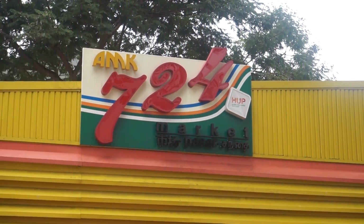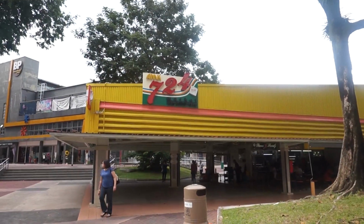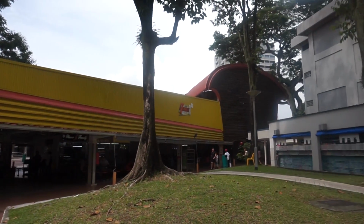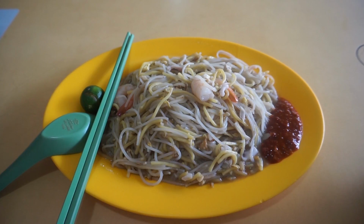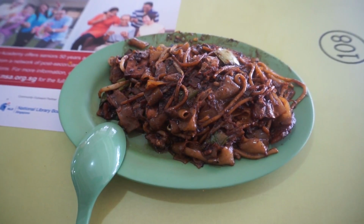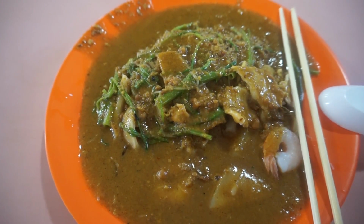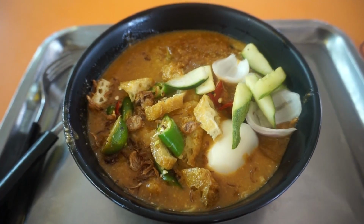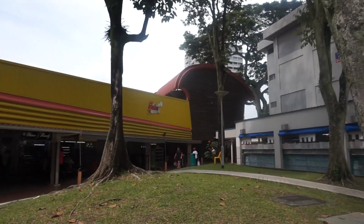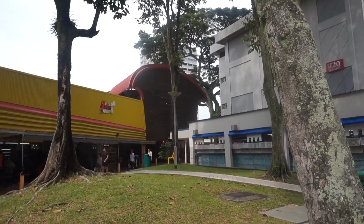We are back at block 724, Ang Mo Kio Central, at Ang Mo Kio Central Food Center to eat these foods. Like this, and this. Of course, this also. And this. Wow, and this also, this, and definitely this. So, let's get to it and let's eat some food. Let's eat!